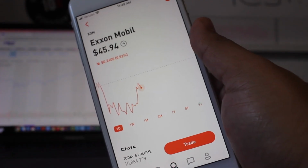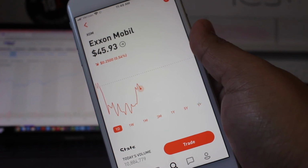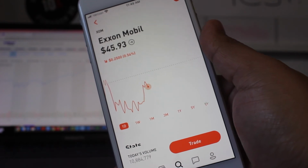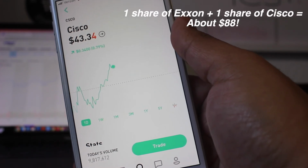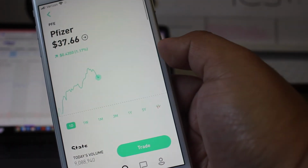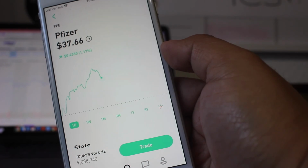So let's go ahead and look at a few combinations which you guys can use in order to fully maximize your $100. So the first combination we're going to be looking at is going to be Exxon Mobil, which does give you exposure to the energy sector, and also Cisco. With Cisco, you do get exposure to the technology sector, and with Exxon Mobil and Cisco, you do pay a total of about $88.